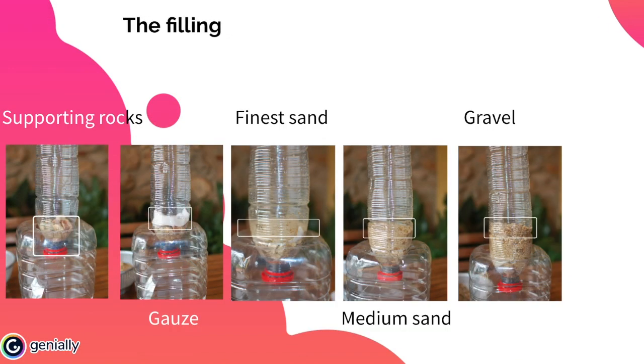Now, let's see what about our filter itself. At this point, we have the 3 sand fractions. Some of the biggest rocks will be placed filling the conical part of the bottle. Be careful not to totally block the water way out. This will be the draining layer that will support the rest of sand layers.